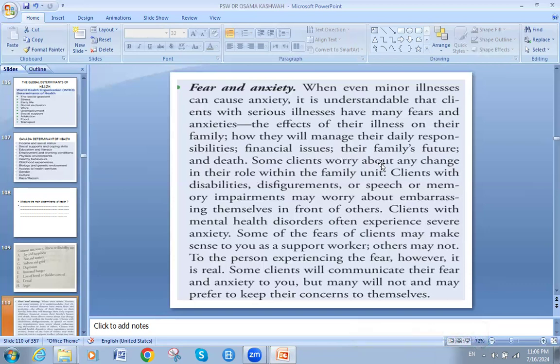Some clients worry about any changes in the roles within the family unit. Also, will my family have to carry me? These things will give me a hard time. I was the one responsible, and now that I became sick I'm an obligation for everyone in the family. After I was carrying the responsibility, now everyone is carrying my responsibility.